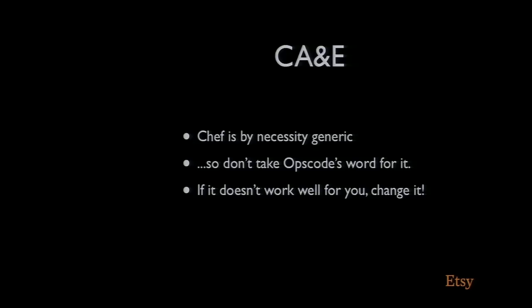Opscode are trying to satisfy most of you. That's not going to work for all of you. You have the power in your operationally minded hands to change Chef to work for your infrastructure. You are the expert in this room on your infrastructure. No one in this room knows more about your infrastructure than you do. Not me, not Opscode, not anyone else in the audience. You are the only person who can make Chef work the way you want it for your infrastructure. And that includes extending it if you have to.